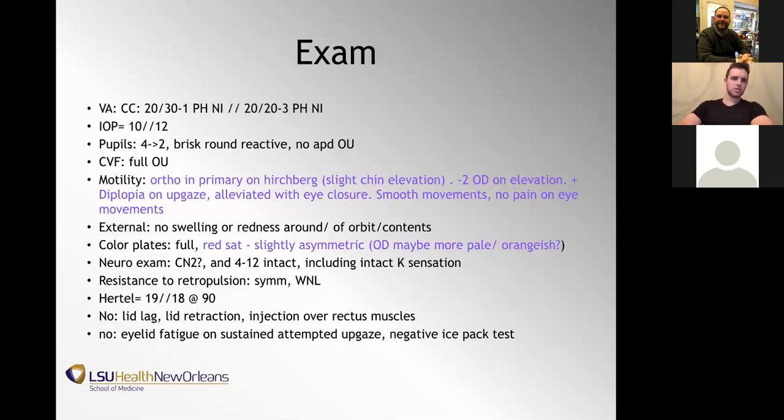What's going on here? Her vision was 20/30 -1 in the affected eye, which is a little worse, and her pupils were within normal limits. Her pressures were good. On motility exam she was primary in Hirschberg. She had a slight chin elevation at rest. She had about a -2 on elevation of the right eye, and diplopia on upgaze, which was alleviated with closure of one eye. Her movements were smooth, no eye pain on eye movements.